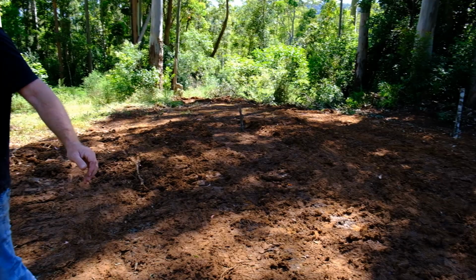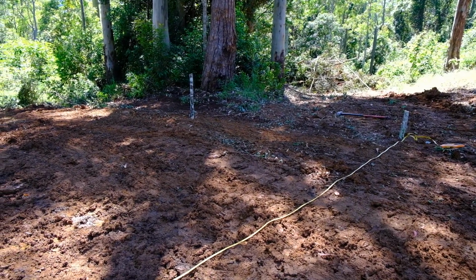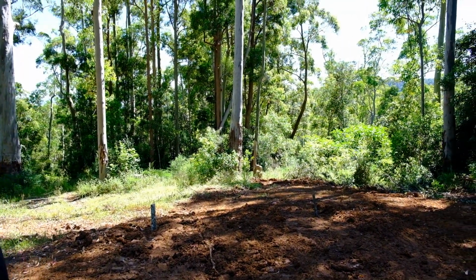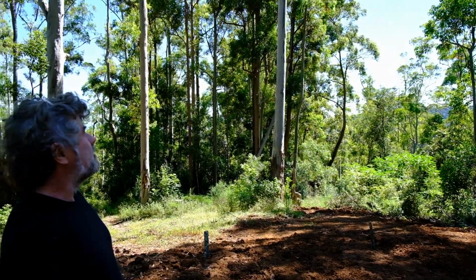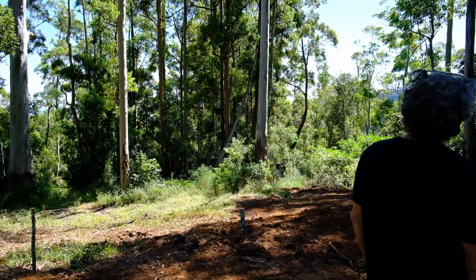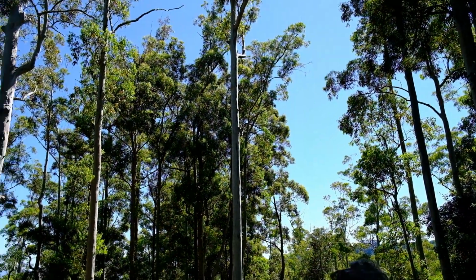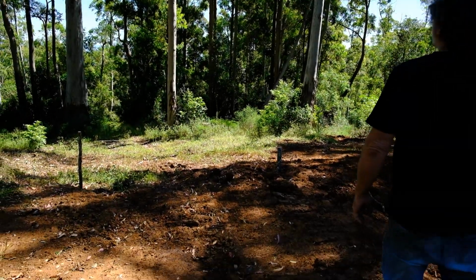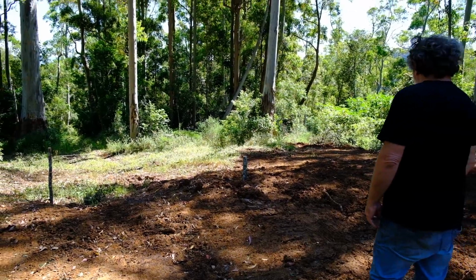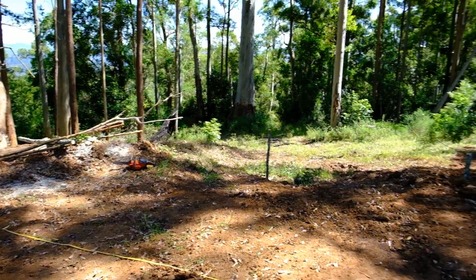Yep. And if we get the centre line through here, which is basically facing almost due north, which down here in the southern hemisphere is... The tree in the middle there is pretty much north for us. Yeah. And we've got the wide eaves, so the building will be shaded when the sun's high in summer, but when the sun goes in the lower part of the sky in winter, it might let a little sun in. Yep.